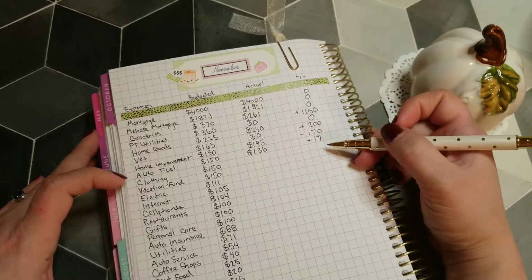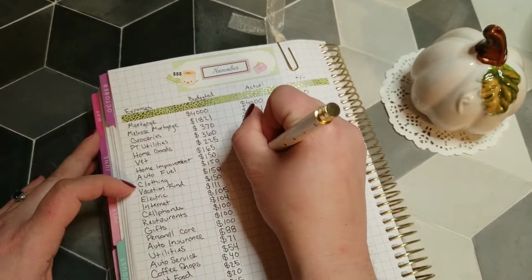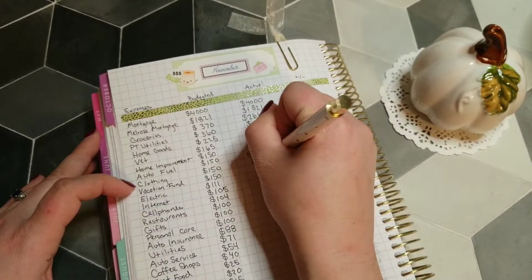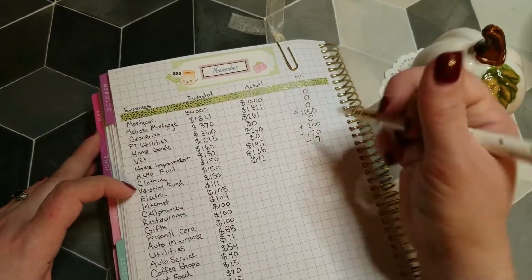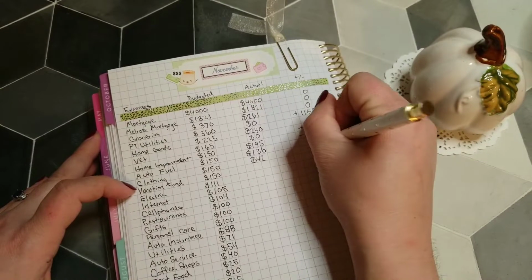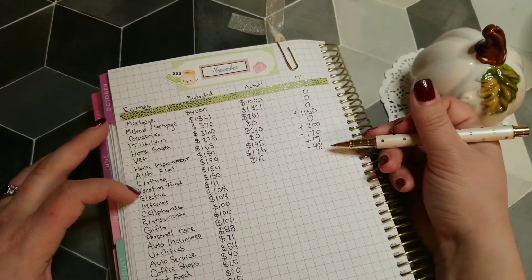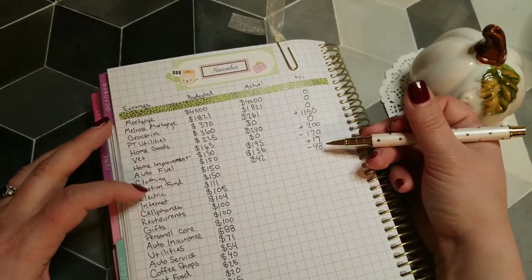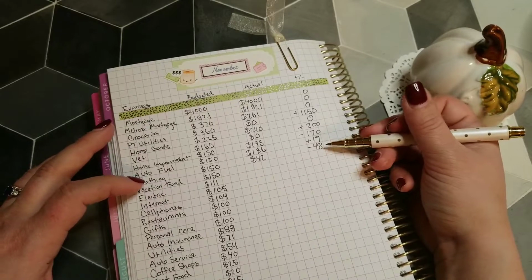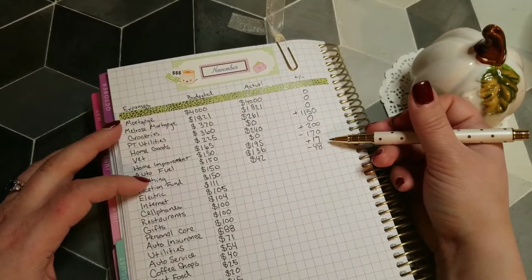Then the next one we have is going to be clothing. Clothing, we spent $42. Seems really low. We have $150 budgeted. Let's see. So we actually had something left over. We had $48 remaining that we could spend. So that's good. I know I spent some money already. I think I put some money on a credit card, and so we're paying that in December. So I think we're going to go over our clothing budget for next month.